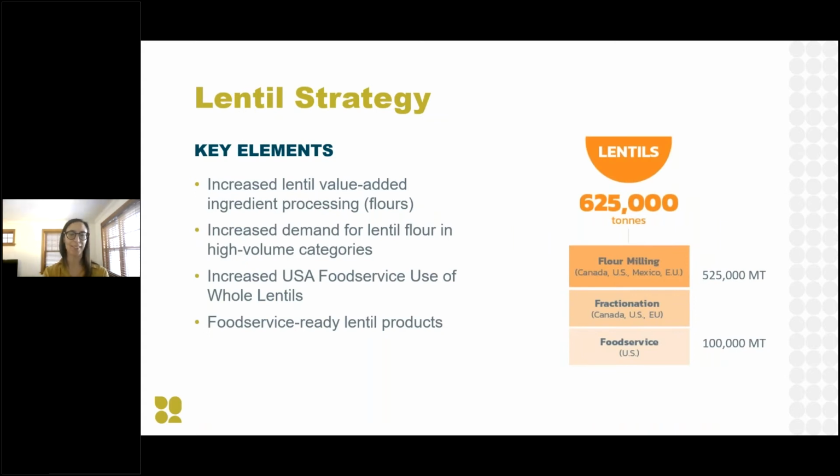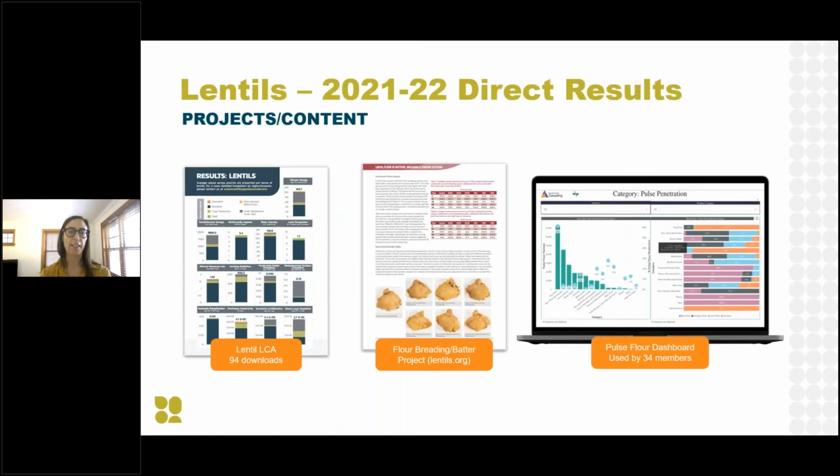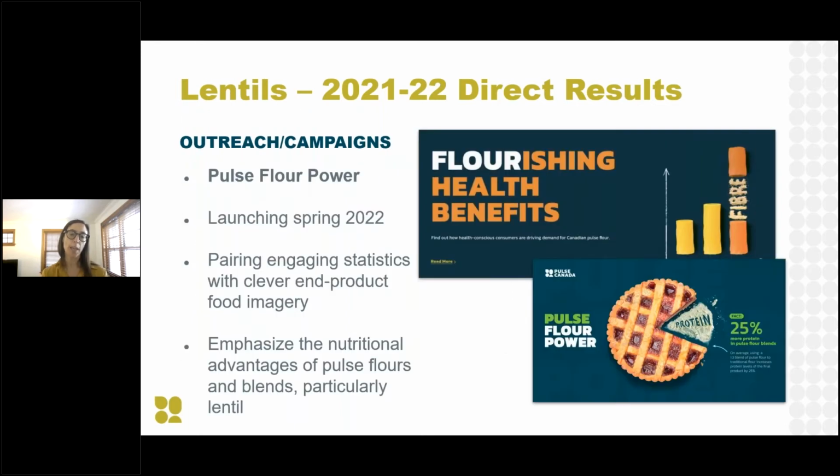Oh gosh, okay. So I'll just really quickly go through lentils here. The lentil strategy has a focus on ingredients, particularly flour, as well as food service. Some of the projects that we've done this year are a Canadian lentil LCA, a project on lentil flour performance in an application, and a flour insights dashboard for stakeholders.